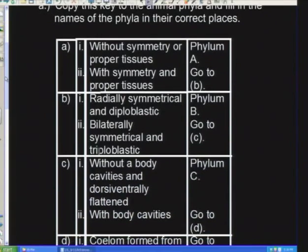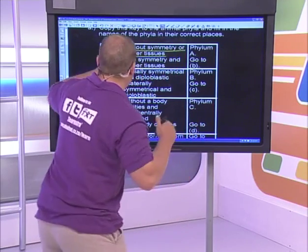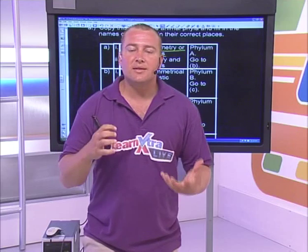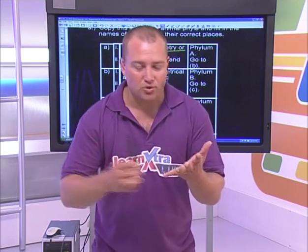Okay, number one. Here it is. I'm going to underline the question, and I'm going to do it with you. Without symmetry and/or proper tissue. Now, I want you to think about it. What is the thing that we said does not have symmetry? Remember, bilateral symmetry or radial symmetry, okay? Radial symmetry, and we've got asymmetry. Can you remember what asymmetry is? That one was your porifera.